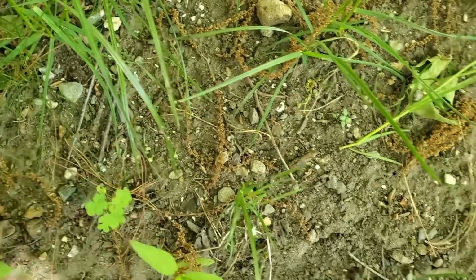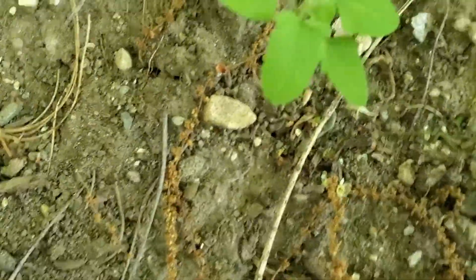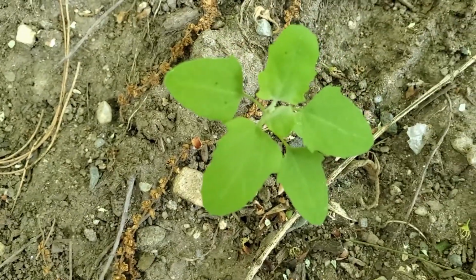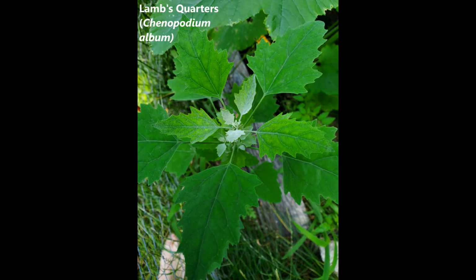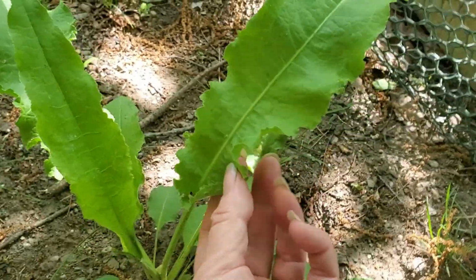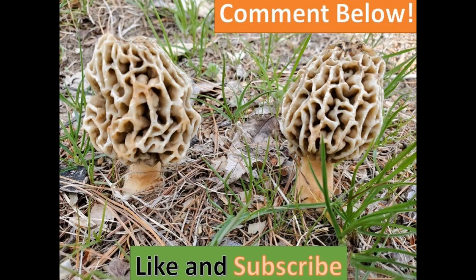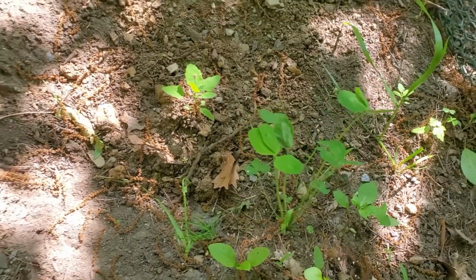Wood sorrel, and here's some little baby lamb's quarters. Very, very nutritious, edible, and it gets everywhere, but very good for you and delicious. Here's some curly dock. By the way, I'm not really going to forage any of this so much this year. I'm just going to let everything grow and reseed. And here we got some red clover. Some of it is flowering in the front.